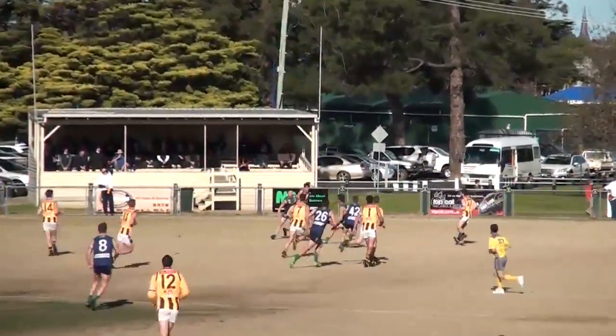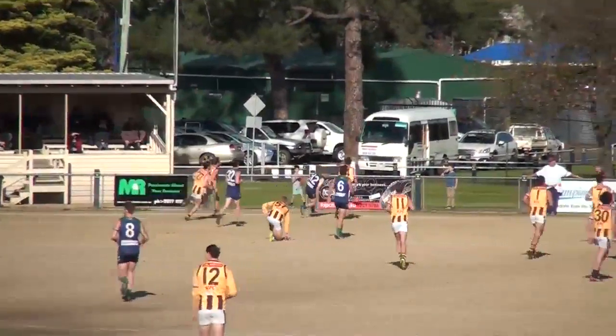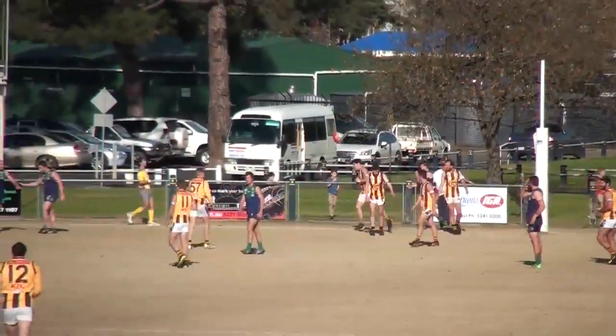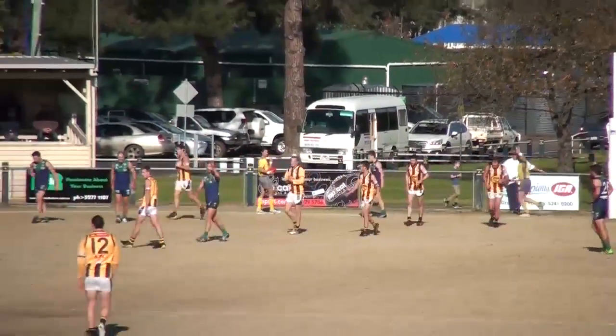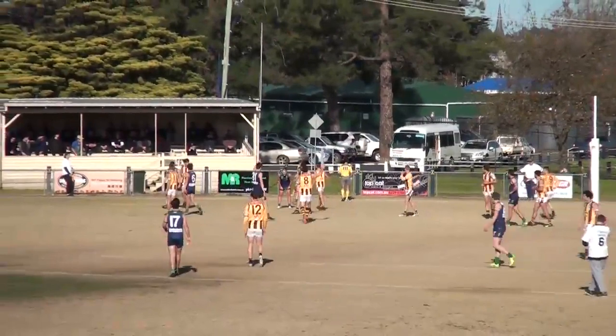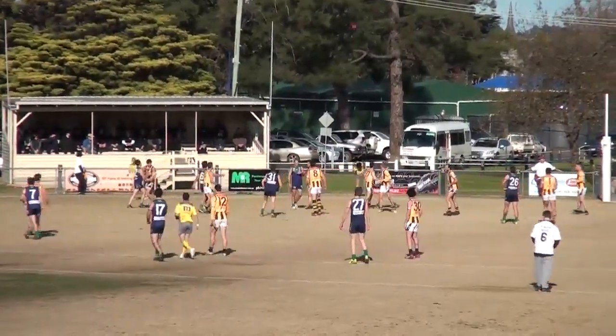Tanase into the hot spot. Garner fisted away from him. Gee, under pressure there was Newton, I reckon that was. The ball's knocked towards the boundary line and over it goes. We'll have a throw in, 5 metres around from the St Mary's goal. 17 gone. Been a bit of a scrappy last 7 minutes. Neither side sort of finding targets in their forward 50 at the moment. So to be tossed in, not far around from home.